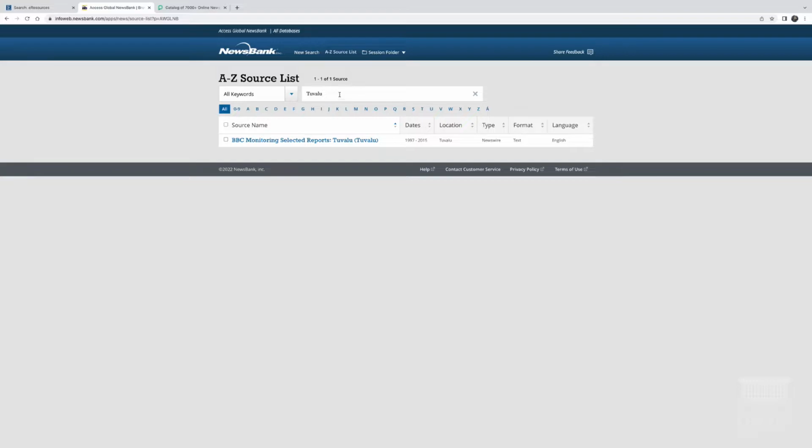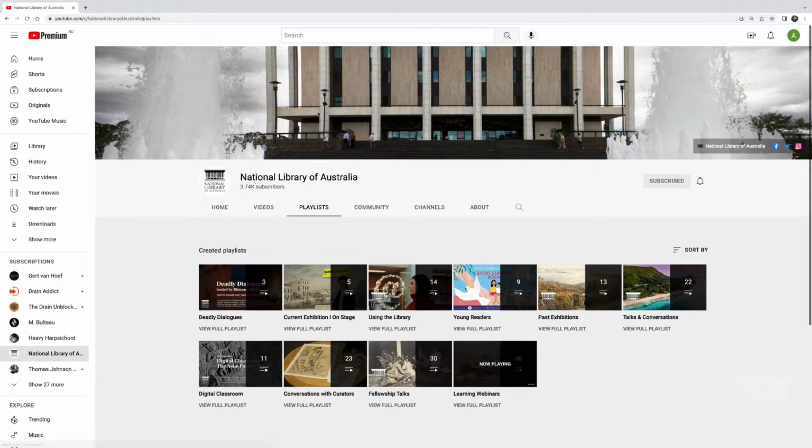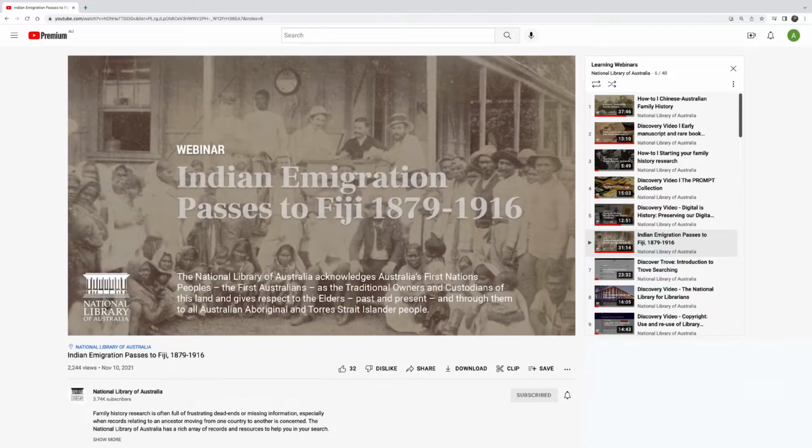Another valuable source of information for researching the Pacific, in particular Fiji, are Indian emigration passes to Fiji. While the National Archives of Fiji are the custodians of the original material, the National Library of Australia has digitised the passes to make them more widely accessible. The records in this collection comprise approximately 60,000 passes issued to Indians who came to Fiji as indentured labourers. To find out more about Indian emigration passes and how to access them, our colleagues Judith and Jack presented a webinar on this topic, the recording of which is available to watch via the library's YouTube channel.